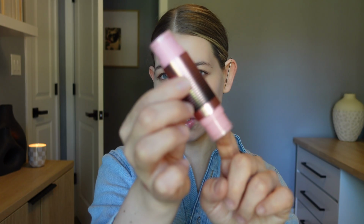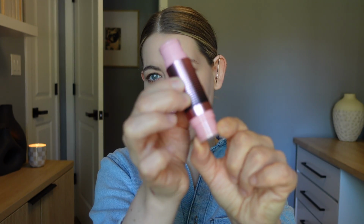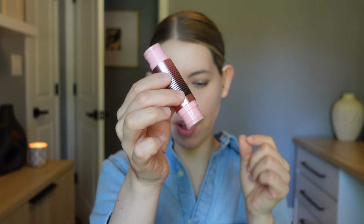Also, the Glow Tour has a cap on the top and the bottom. Don't throw this away. This will help your product from drying out. Not sure why they don't have it on the Desert Island duo. Maybe there's an ingredient in this that you need to make sure you keep these for, so don't throw them out.